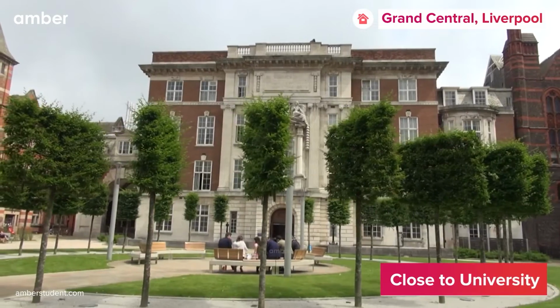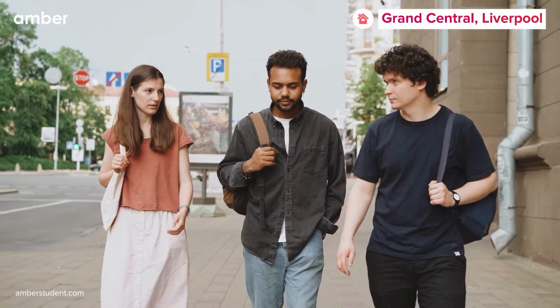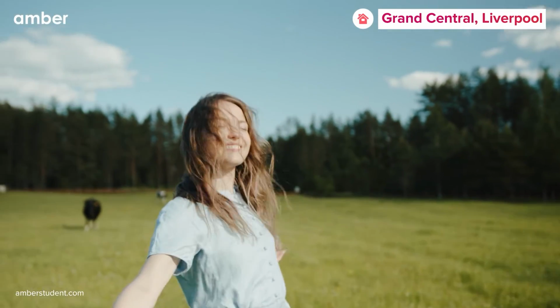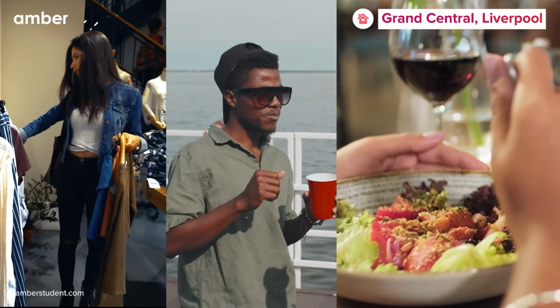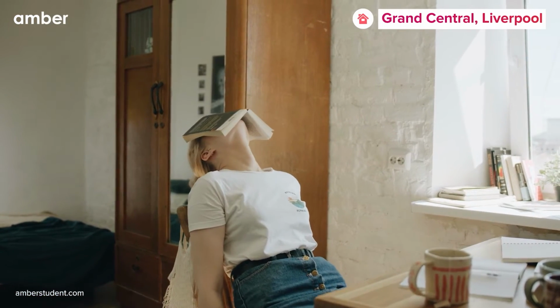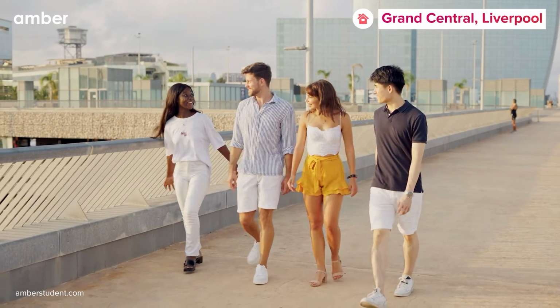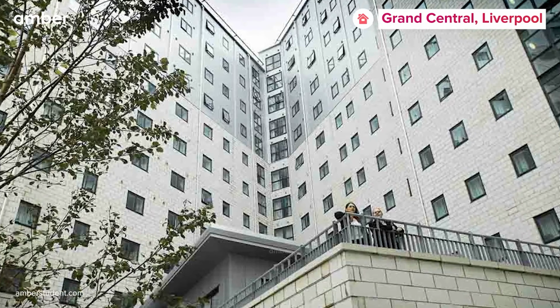With both the University of Liverpool and John Moores University being just a short 10-minute walk away, you can enjoy a leisurely morning and still make it to class on time. And when you're ready to explore the city, the endless options for shopping, dining, and entertainment are right at your doorstep. When it comes to education, it's not just about the books, it's also about the life experiences. And we want you to make the most of them while staying at Grand Central Liverpool.